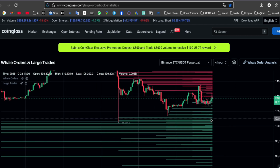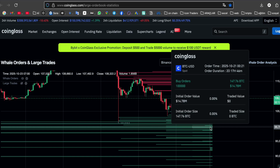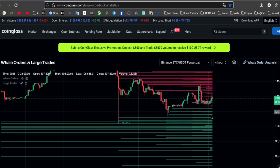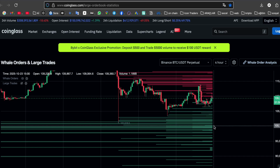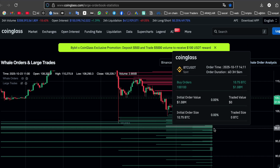And for downward movements, numerous order blocks are present between the 101,000 and 99,000 range. Here, the buy orders will most likely hold us up. And if there is a pullback towards this area, it presents itself as a potential reaction zone.